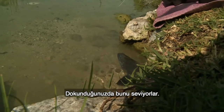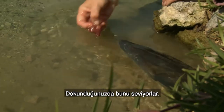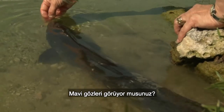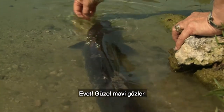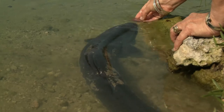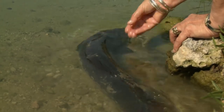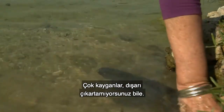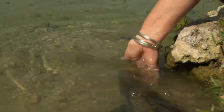They like it when you touch them. Can you see the blue eyes? Take it out. It's so slippery. You can't take them out. Get them out.